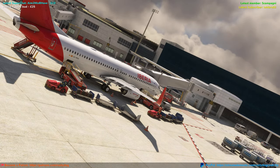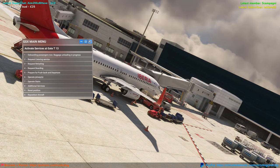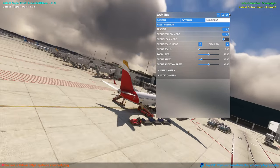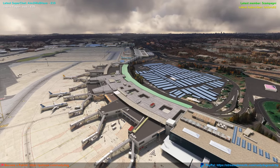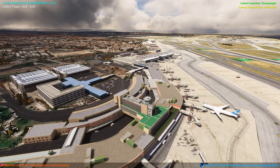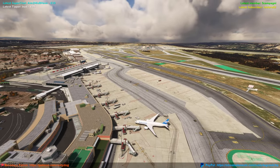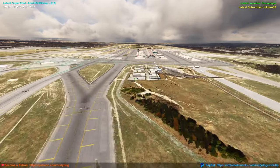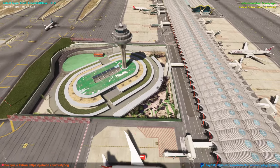Right, let's take a look. What the hell are we looking at here? This airport is massive. Oh, actually, I don't need GSX, sorry. Reset. Right, so we've got this little bit here, which goes all the way over there. But then, wait a minute, where's the rest of it? So you've got the control tower here, and then another load here. It would have been nice if we got a thing. Look at this thing, whoa!